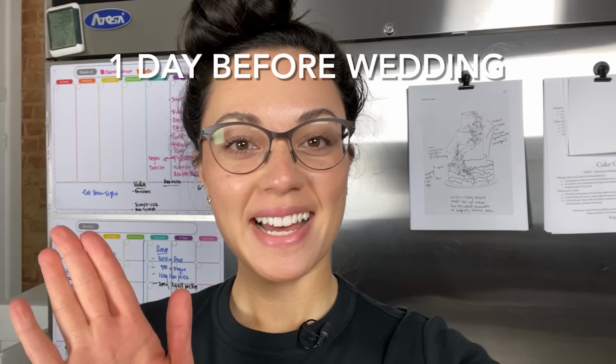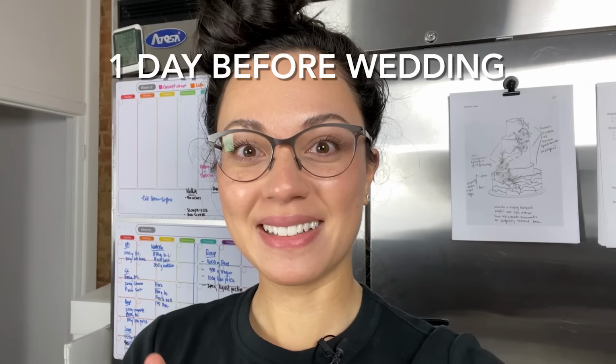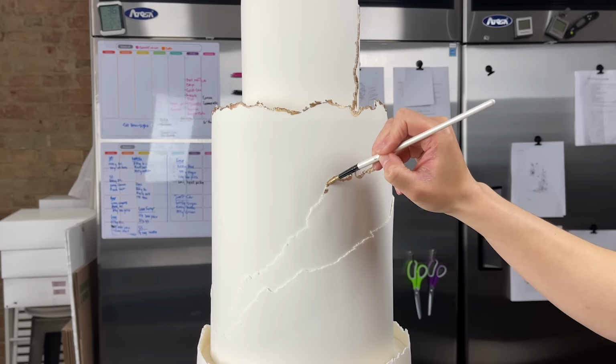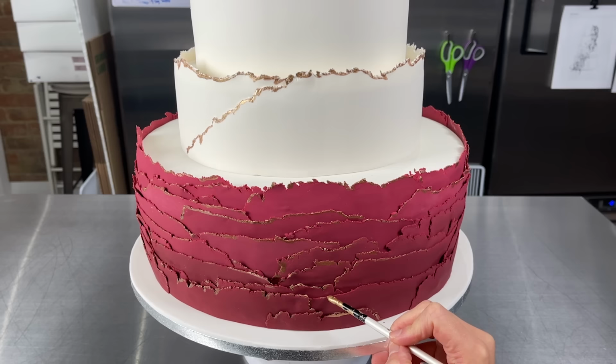Hello, it is Friday, the day before delivery day. Lots to do today. We're really coming to the end here. We are stacking now. This is a gigantic tier, so luckily I'm tall. I'm gonna show you when I add some of that gold. I definitely wanted to have more depth and stand out a little bit more.